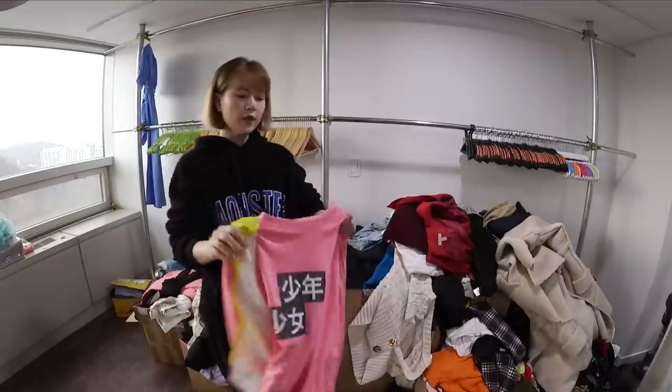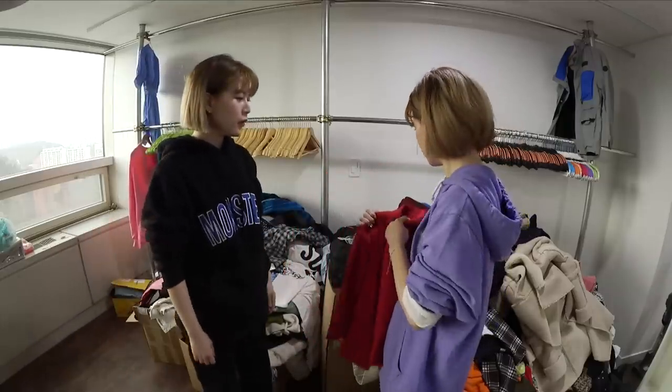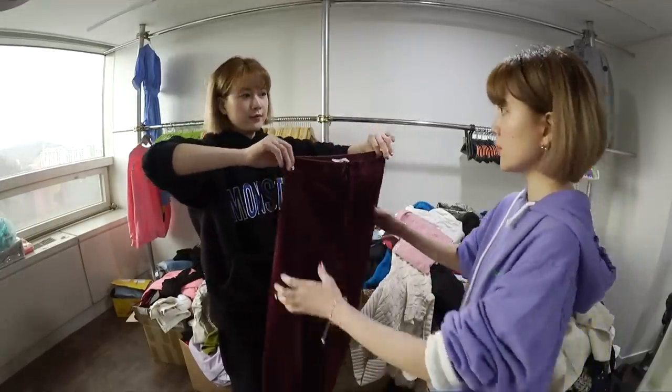This one! I'm going to keep it. It's from H&M. We never wore this, sister. Oh, I believe we have a set. Pants. And Other Stories corduroy pants. Of course. We'll wear it again.